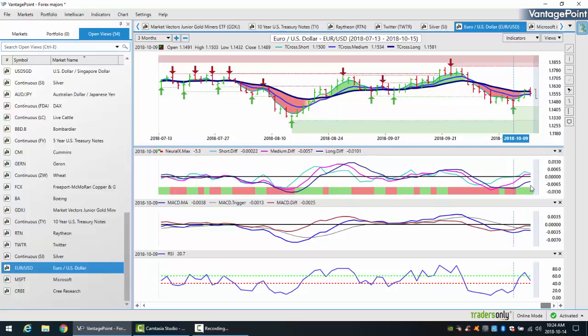Right now, the predicted differences are still rising. My concern here is the predicted RSI. The predicted RSI is suggesting that we've lost that upward momentum. This, again, could point to a recovery in the middle part of next week on the dollar. So be very, very cautious with this particular pair.